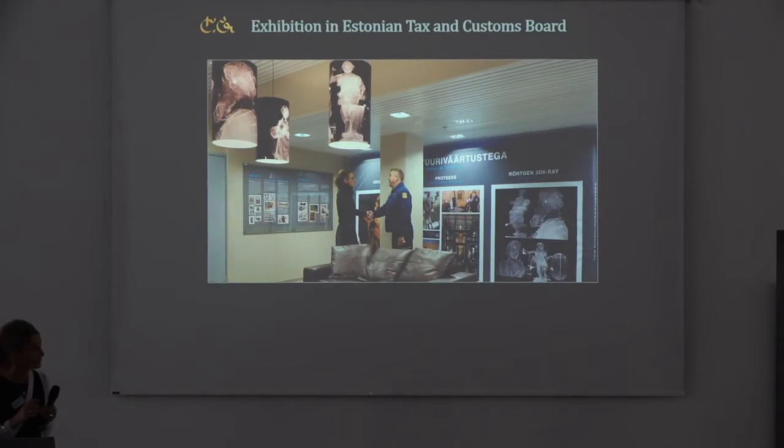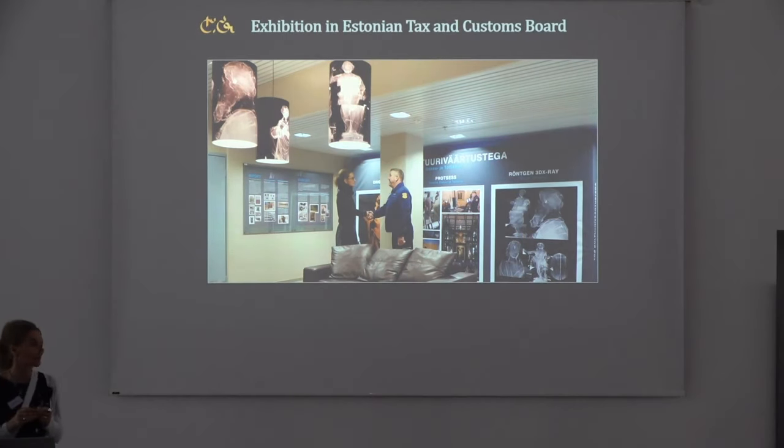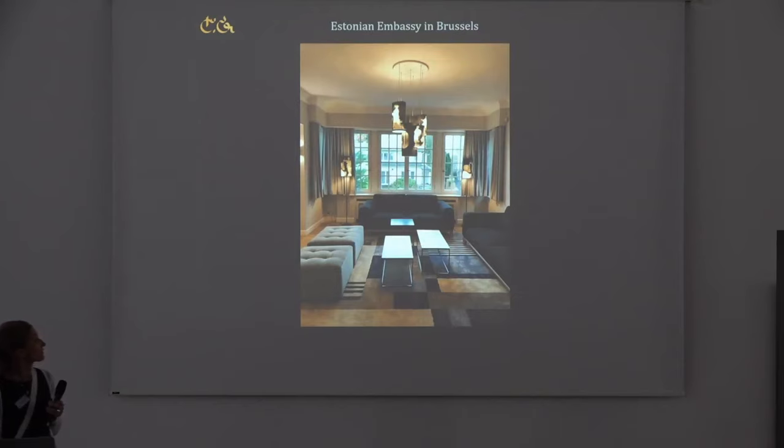And again, it became so popular by itself that now there is a small exhibition in the Estonian Customs Board, which houses 2,000 people who work there, and also many people who for one reason or another have to visit the customs board. And recently the lamps also ended up in the Estonian embassy in Brussels.